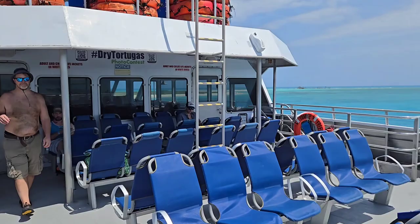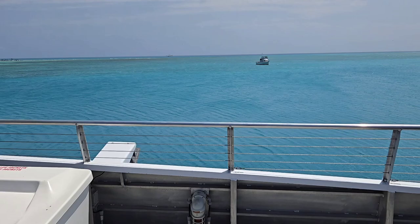This is the upper deck of the Yankee Freedom, and if the weather's great and you brought your sunscreen, I would suggest that you ride up here because the view is gorgeous.